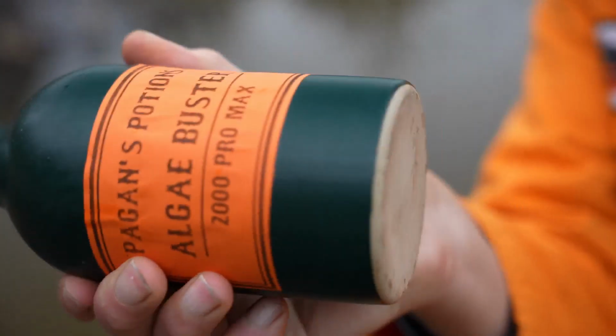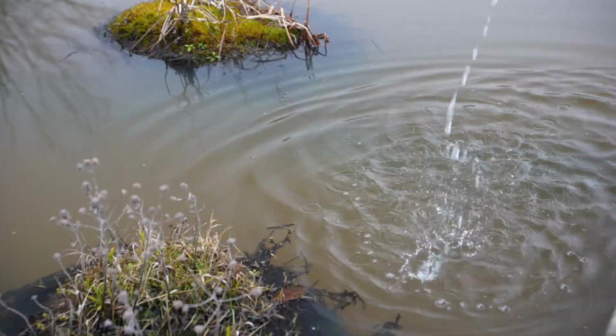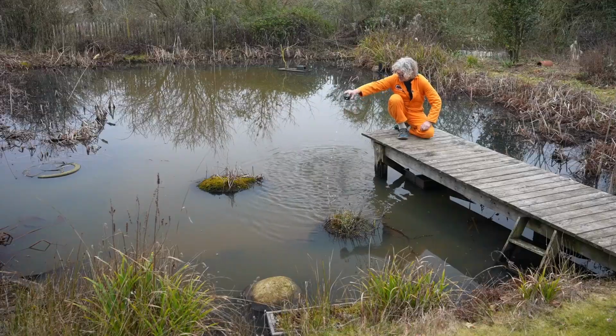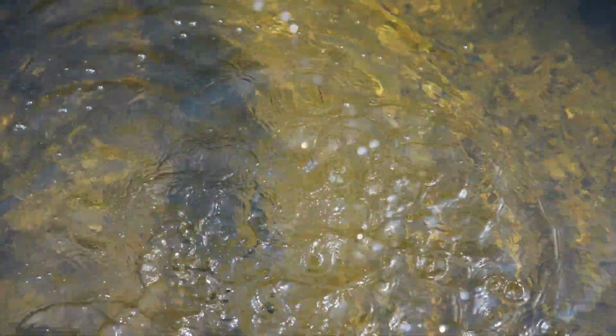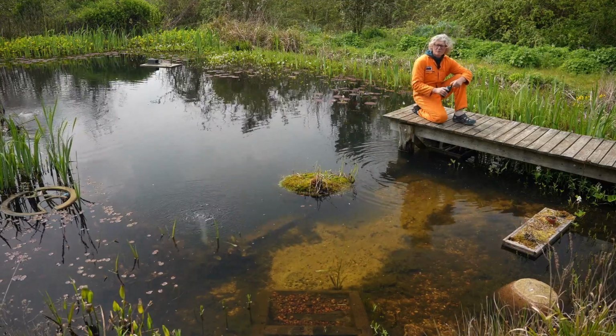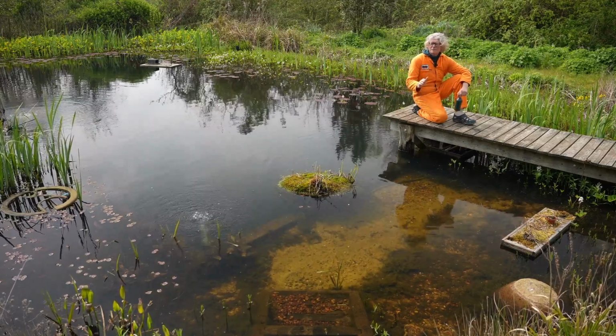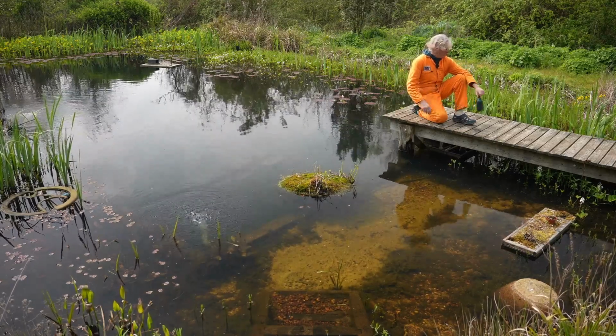Unlike most pond products which contain an eye-catching dye, this is clearly superior. There we go. Well, you might be thinking, what sort of magic or chemistry wizardry is going on to have this effect? In actual fact, it's just nature and time.